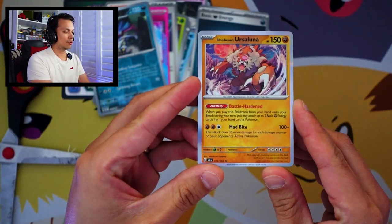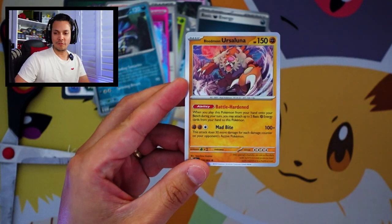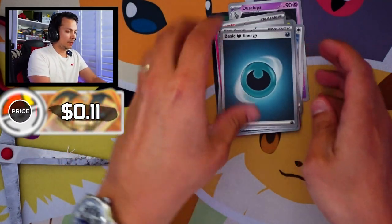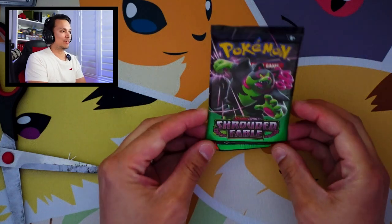So not super great start for this one. I don't think this is even worth any points. Yeah, I figured it's only 11 cents. So unfortunately, nothing great there. You can actually literally win this for $1.